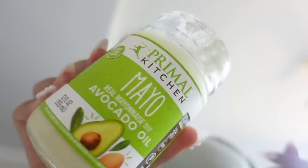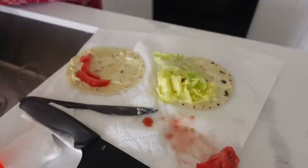But yeah, I'm just about to put my stuff up and chill. And this is the mayonnaise my mom likes to use if y'all are looking for an alternative. The mayo avocado oil. Tastes really good. That's what I'm giving. Lunch break. I mean dinner break. It's 5:00.